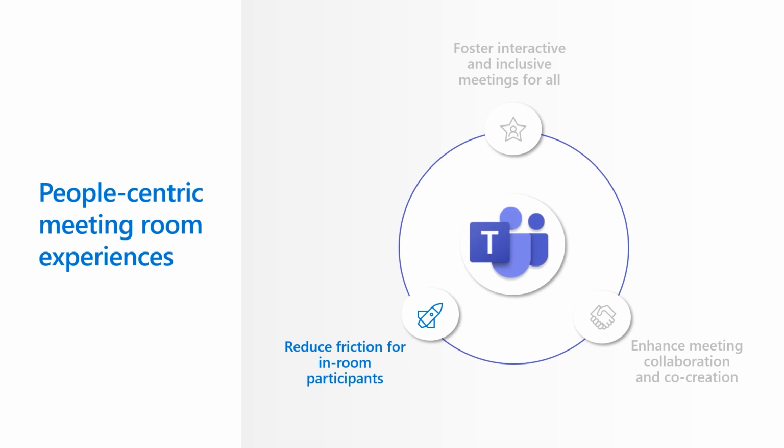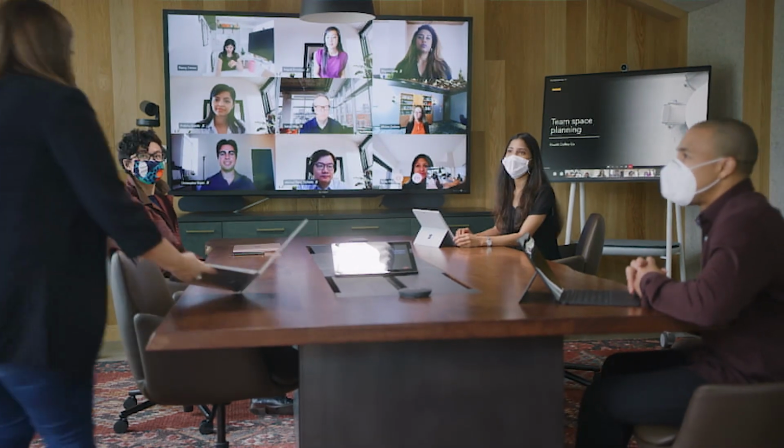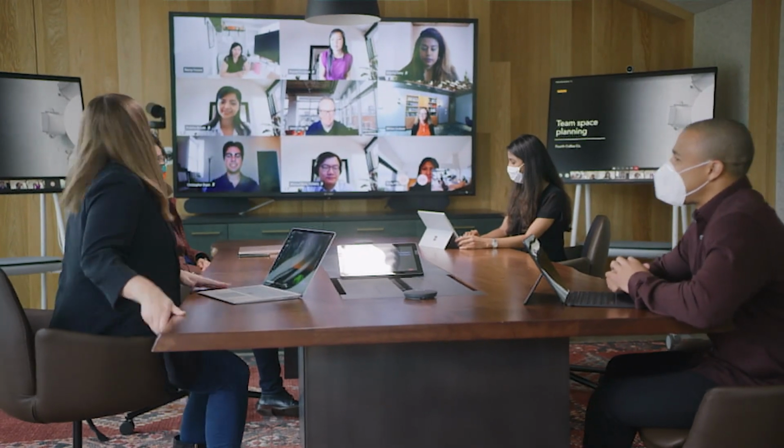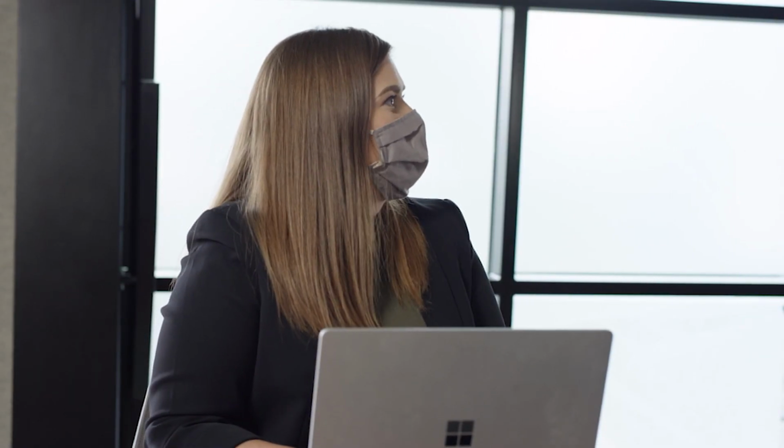So let's first start at the beginning of the meeting and dive into some of the experiences that help reduce friction for in-room participants. As organizations continue their transitions back to the office, many are implementing new in-office policies to adhere to local safety guidelines. For example, some policies might include social distancing practices in shared spaces like meeting rooms. To support you in these efforts, we'll soon enable a way for room administrators to automatically notify in-room meeting participants if a room is at or over capacity.